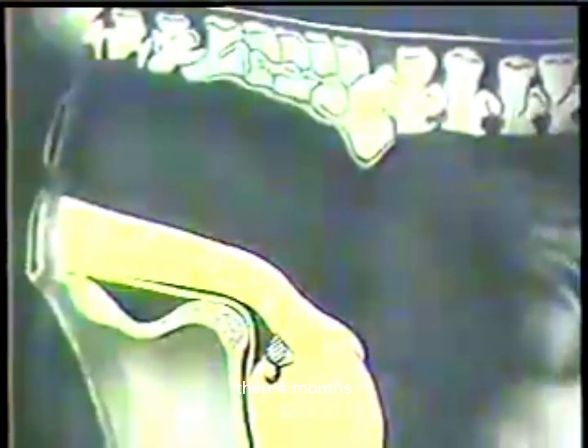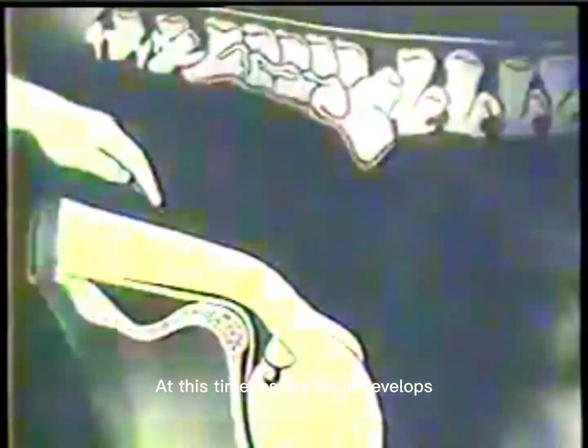Next, we look at the 90-day position. After 5 months, the fetus completely sinks into the abdominal cavity. At this time, as the fetus develops and gets heavier, the uterine horns have begun to sink into the abdominal cavity.